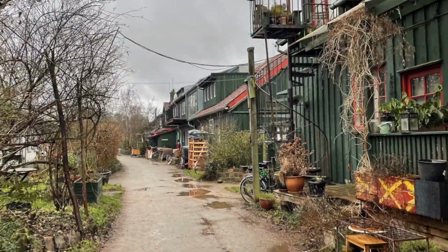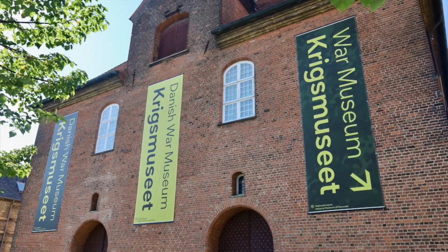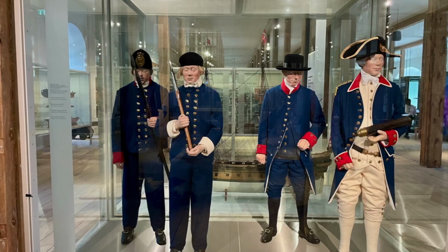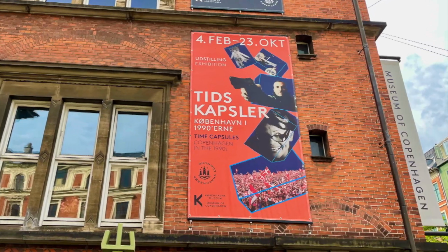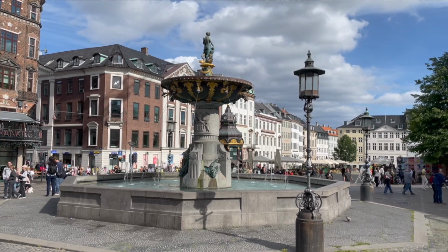Now, if you don't want to go to the Freetown Christiania, go to the War Museum, which, while talking about violence, is a lot less violent. There's also a number of other museums that you can substitute in, such as the Museum of Copenhagen, Thorvaldsens, and the National Museum. And of course, you can just walk around the city of Copenhagen.